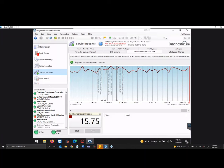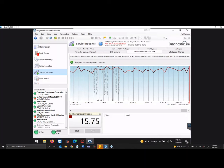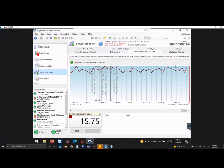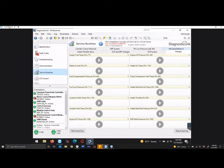Low pressure leak test allows you to see if you have a very high fuel compensation pressure. Just another test. If you want to know more about it, click help. It'll tell you all about it. And then last but not least, we have voltages here. So the voltages is another place to look at live data. Like I said, you're going to see there's multiple places to do a lot of the same things. So there is a bit of redundancy here.